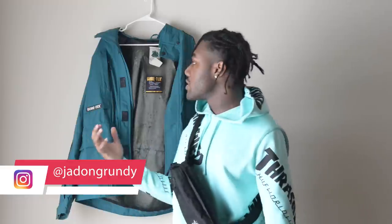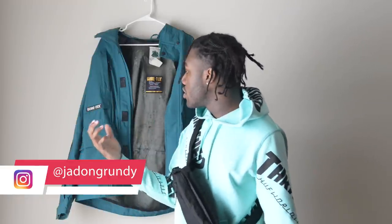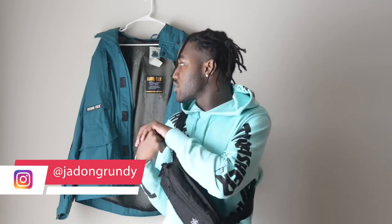I had these black pants on as well. You could pretty much throw on any black shoe, or I probably would throw on a white shoe, like an old school Vans or something is what I would throw on with this.